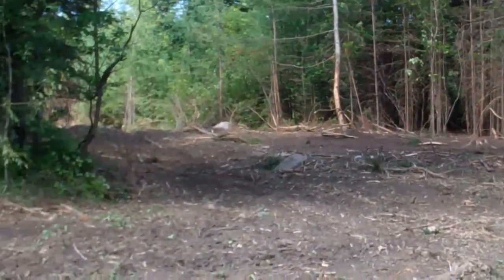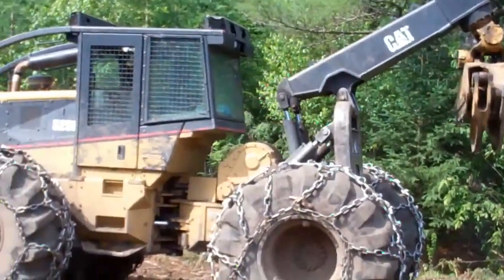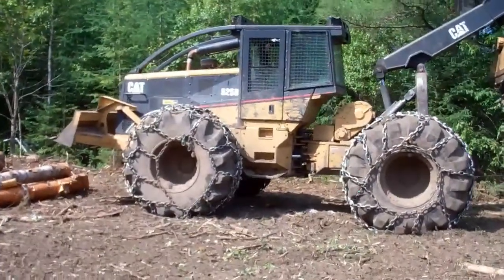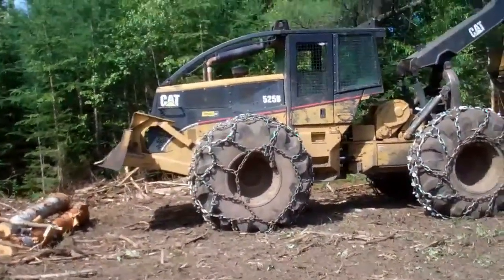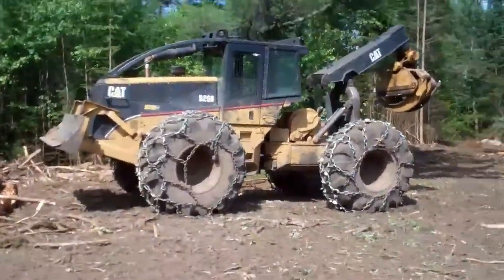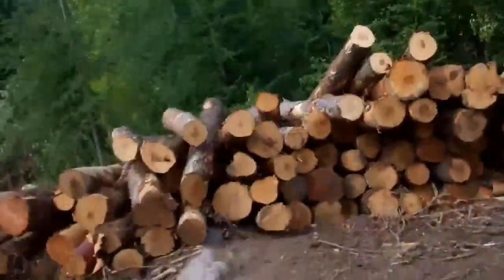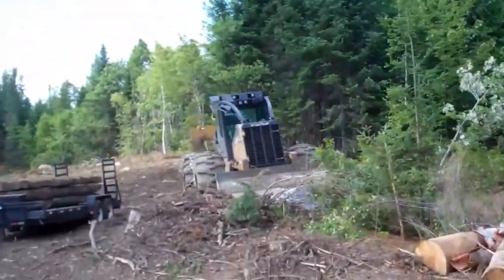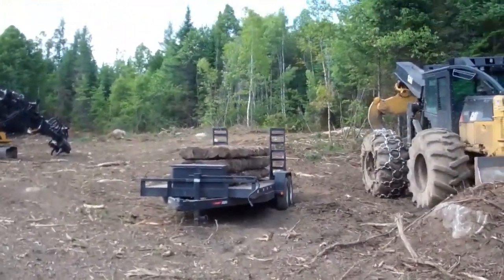Some of the skidder trails. There's a nice skidder. Also a pretty incredible piece of equipment. Everything in his collection of equipment gets very well maintained. I've been here while he's had people welding or making sure everything's tip-top. Another skidder. Some bridges on this trailer.